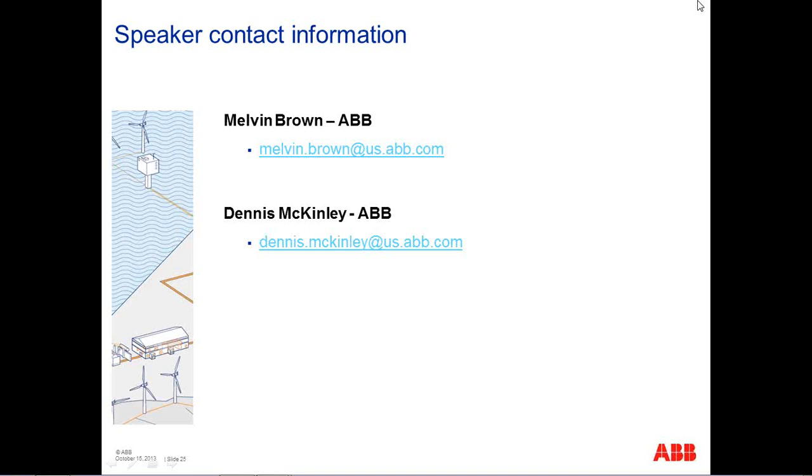Okay. What is the best transformer option to near-coast substations connected to offshore wind farms? Repeat that one more time. What is the best transformer option to near-coast substations connected to offshore wind farms? So is there a specific transformer that they would need to use for an offshore wind farm substation?